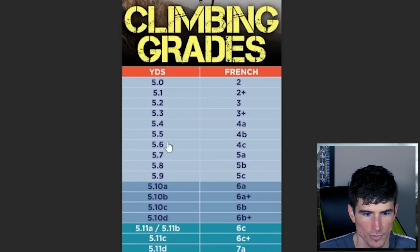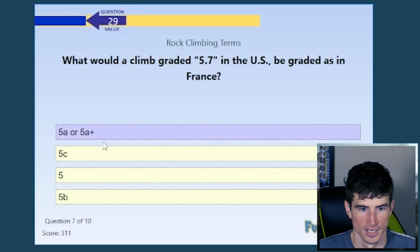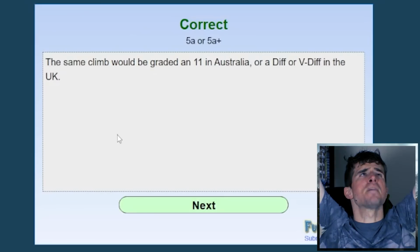No, not shopping. We're looking for the picture. This one. What are we looking for? 5.7? 5A. 5A or 5A plus. Bam! Just like high school, baby.